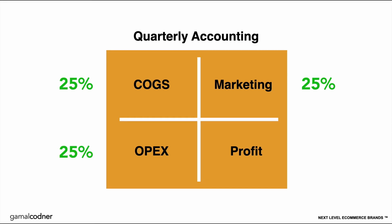The other 25% should be OPEX. So this is leasing space, cost for employees, what have you. You should try to keep those costs to about 25%. And that leaves you with a 25% bucket of profit, which is very important.